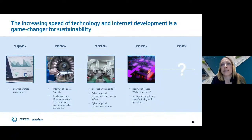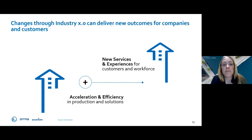So if we go to the next slide, to simplify how you should think about technology, we've categorized it in two different aspects. The first is really how we can use technology in order to help us accelerate and drive efficiency in productions and in the solution. But I would also add here perhaps how we can drive better business performance as well through data and insights. So how can we think about using automation or even data-driven insight to reduce inefficiencies and waste?